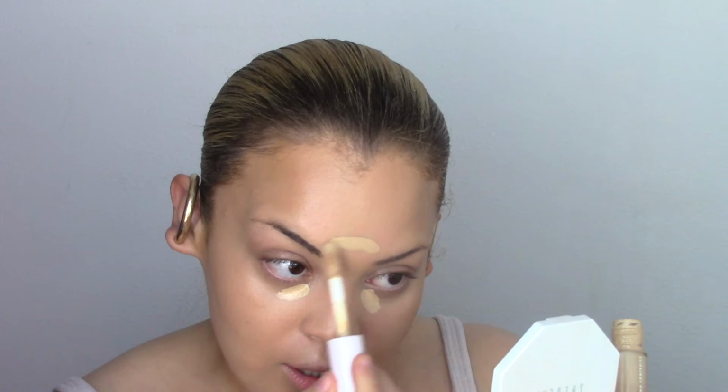What I tend to do throughout the process a lot is add some hydrating as we go. So I'm gonna apply this cucumber water again just to add a little bit more hydration. Okay, so at this point I am gonna go in with my e.l.f. Hydrating Camo Concealer. This is in the shade Light Beige, and I'm just gonna apply this in the areas that I usually apply.